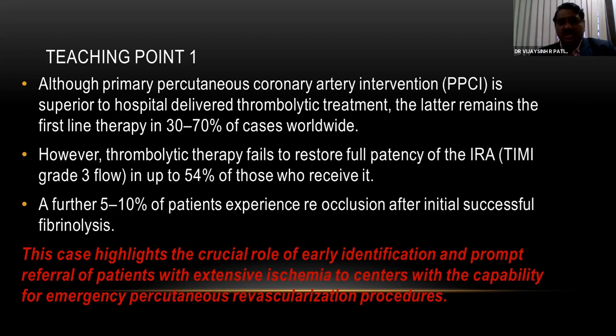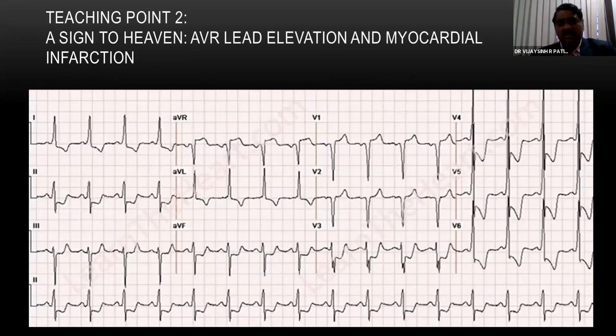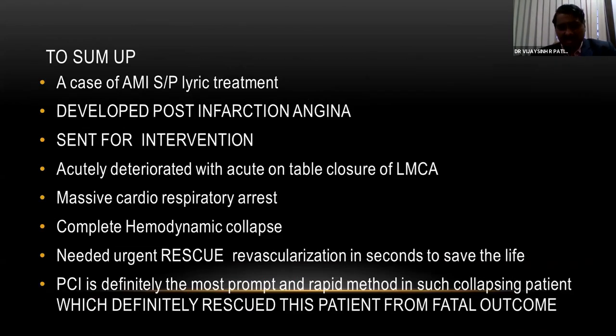For me, the teaching point again is that primary PCI in left main in selective cases could definitely be rescuing. Most of these cases who are already thrombolyzed, we can definitely restore the patency of the IRA with plasty to that culprit. Again, the same important teaching point of a sign to heaven, that is aVR lead elevation in a myocardial infarction, should always be taken with a pinch of salt. This patient has to be aggressively managed in the beginning. Prompt revascularization was key in this case. The patient was saved from hemodynamic collapse due to this rescue bailout LMCA intervention.